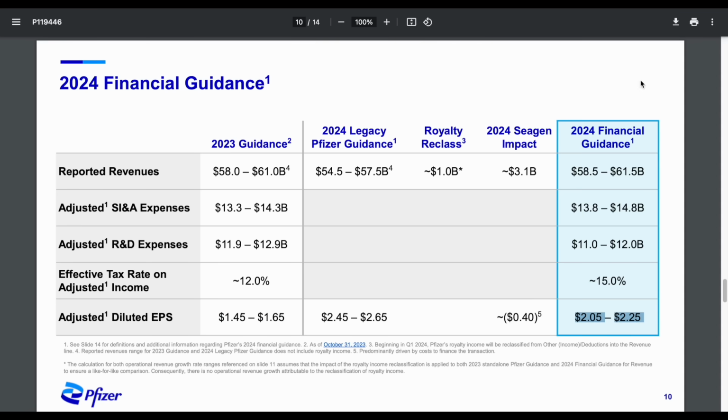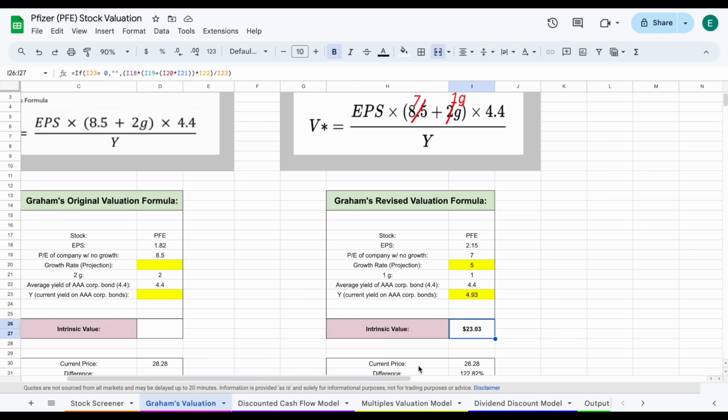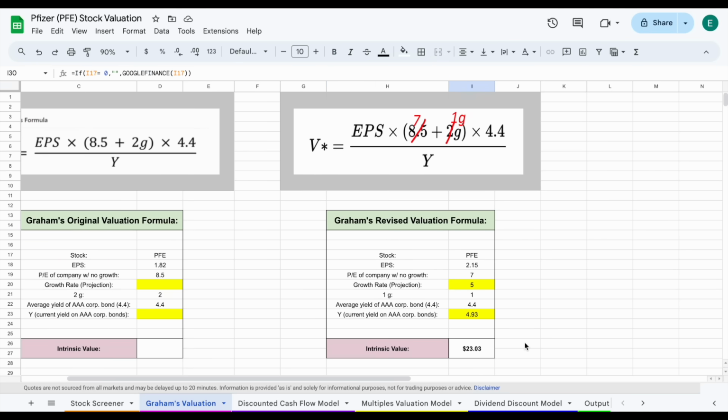So let's jump back over to my valuation spreadsheet and take this into account. We'll go with an average estimate of earnings per share of about 2.15. I'll be a little more aggressive than I usually am with a growth rate projection of 5. And with Y, the current yield on AAA corporate bonds, coming in at 4.93, even with a little bit more of an aggressive growth rate projection, we still come to an intrinsic value of $23.03, which is still a little bit below that current trading price. But again, we're not going to use it in this scenario.